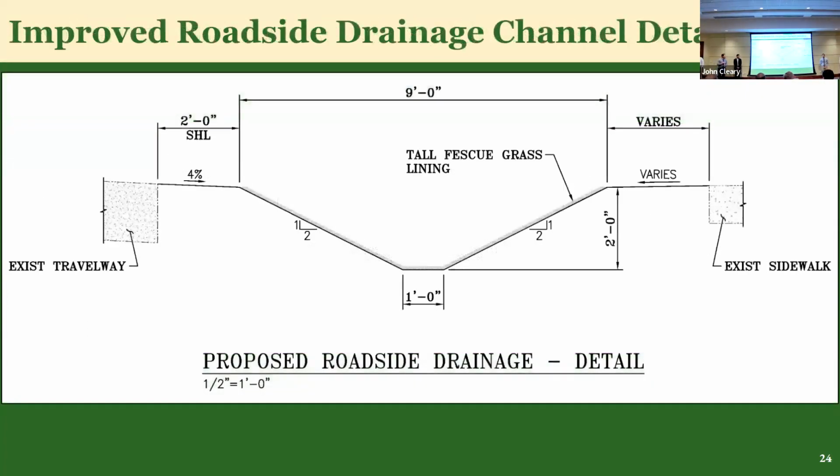Here's a more detailed drawing of our drainage channel design. We have a bottom width of 1 foot, 2 to 1 side slopes, a total depth of 2 feet, and a 9-foot width at the top, and it will be lined with tall fescue grass, which is common for that area.